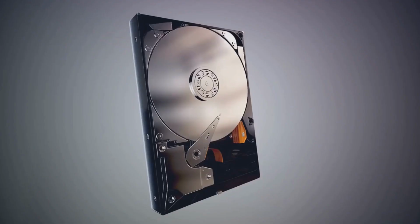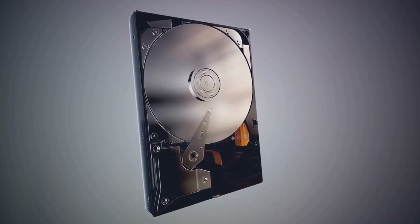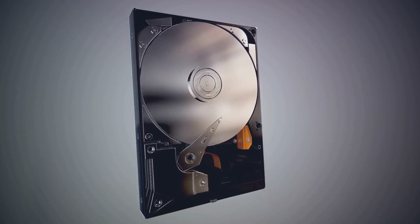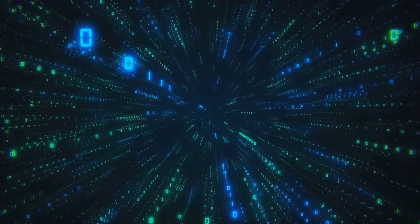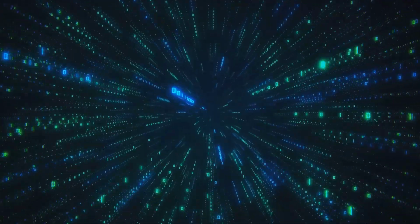You may be wondering, are there any devices that already utilize Spintronics? The answer is yes. The most common example is the hard drive read head in your computer. These devices use the giant magnetoresistance (GMR) effect, a fundamental principle of Spintronics, to read data from your hard drive. But this is just the beginning. Researchers are working tirelessly to unlock the full potential of this revolutionary technology.